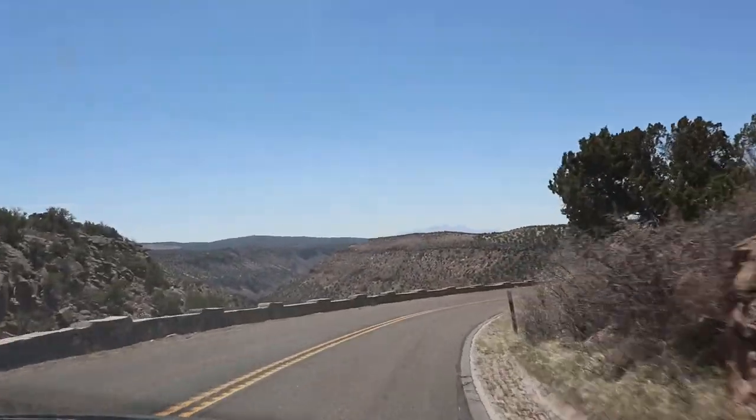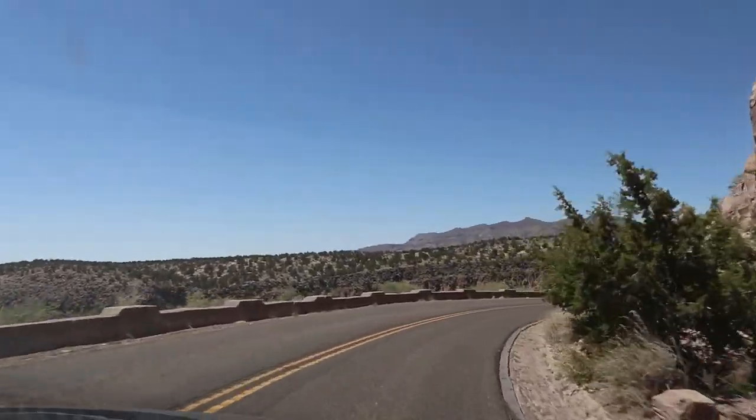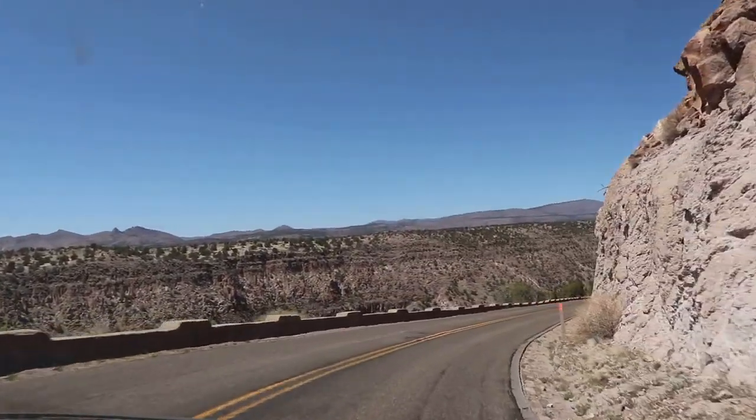So that was my first visit to Bandelier National Monument, one of the classic national park sites. This one really is excellent and definitely worth a visit.